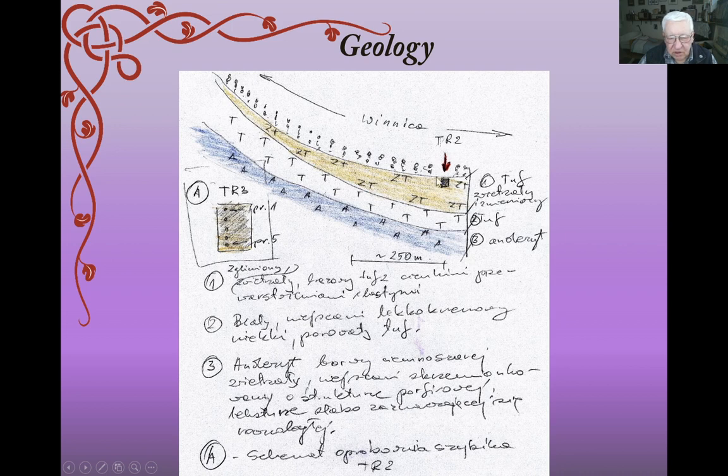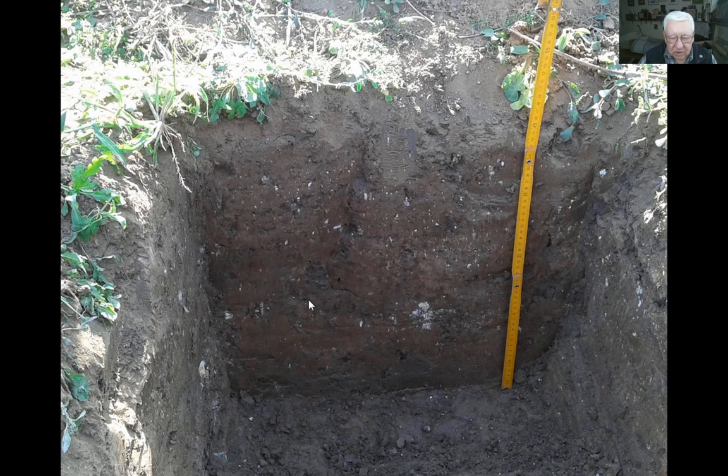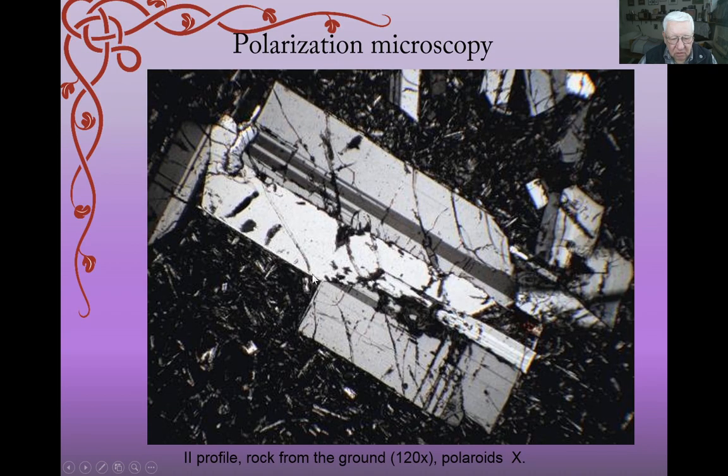And there is the localization of trench number 2, where we took samples starting 1 up to 5, devoted for examination. Andrzej is digging trench number 2, and next we will collect samples, and you see this red soil and small pieces of light volcanic tuffs.